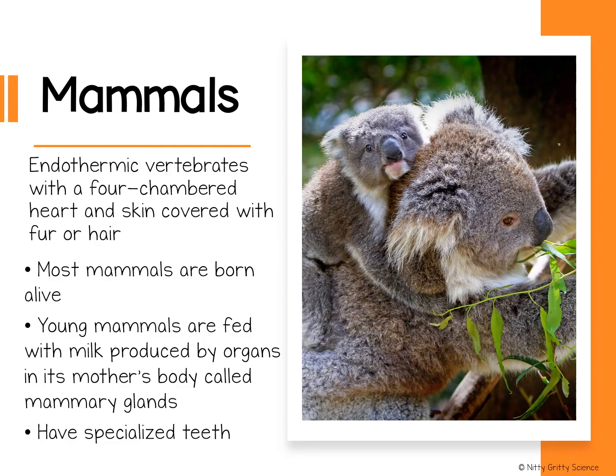All mammals like deer, lions, bears, beaver, mice, and even you are endothermic vertebrates that have a four-chambered heart and skin covered with fur or hair. Most mammals are also born alive, and young mammals are fed with milk produced by mammary glands, which are organs in the mother's body that produce milk.